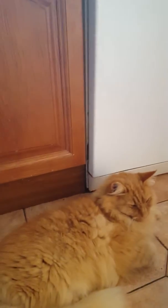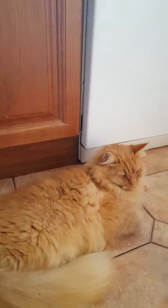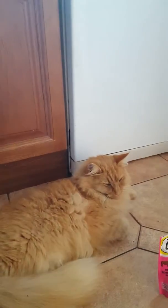And when they're happy, they always show. If their tail is up, that shows that they're happy. If their tail is down, it doesn't mean they're necessarily sad. It just means that they're probably not in the best mood. But his tail is always up.